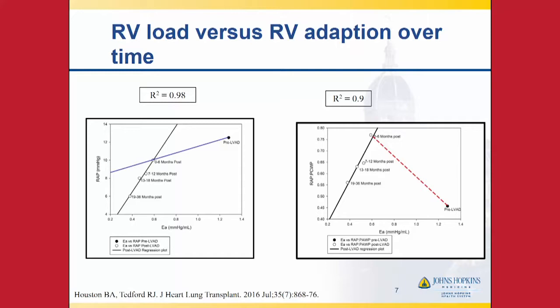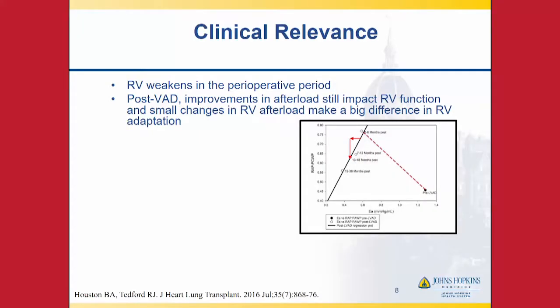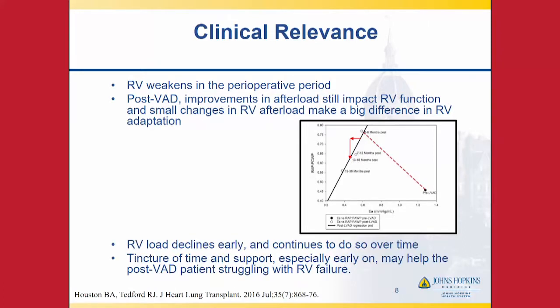In post-VAD, there's a very steep relationship between right atrial pressure and the load that's imposed against the right ventricle. And so in totality, this suggests that the RV is getting weaker during the VAD implantation, and very small changes in load after a VAD implantation really dramatically impact right ventricular function. But despite that, load is declining early, and will continue to do so over time. And that would then suggest that tincture of time and support while load continues to decline may be enough to get your patient through when they're experiencing right heart failure.